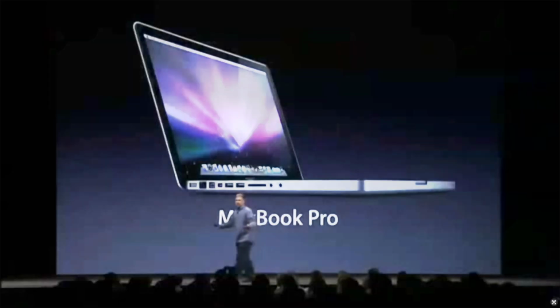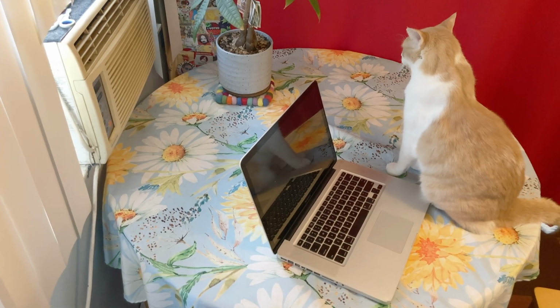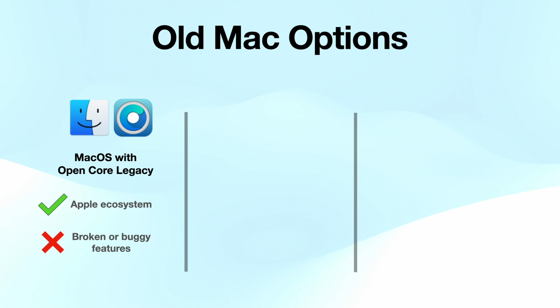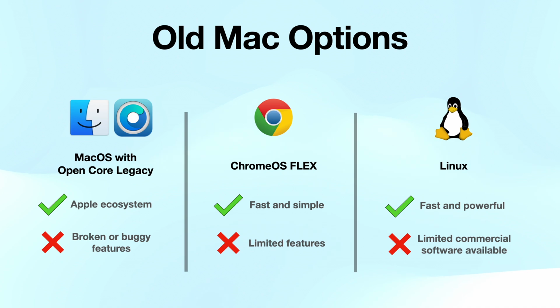Let's take a look. This mid-2009 MacBook Pro was a powerhouse for its time, but Apple stopped releasing security updates for it over 4 years ago. So what can we do? Our options include patched macOS installers, ChromeOS Flex, and Linux. Each has its own particular pros and cons.